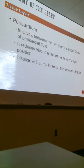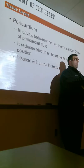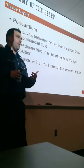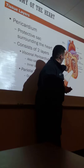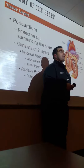Okay. However, if we have trauma to the heart that causes bleeding in that area, and we get 100 cc's in there, so it's used to 25 milliliters of fluid, but now all of a sudden we have 100, is that going to limit how much it can expand? Yes. So that is the whole process behind a pericardial tamponade. If you put fluid in here against the myocardium where there's not supposed to be any, these walls can't expand. So where does the blood back up? Well, it backs up into the atria, and then it backs up into the vena cava, and then eventually, what are you going to be able to see? JVD. Does that make sense?